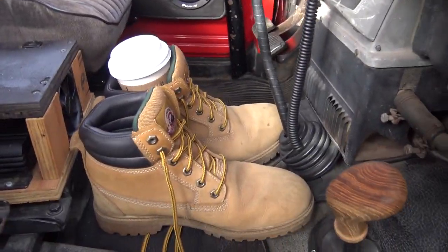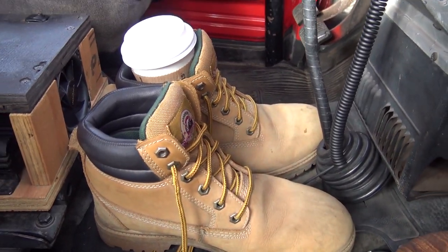So I gotta show you something. The 75 Land Cruiser does not come with a cup holder. Not practical. So to improvise, this is the cup holder that you would do for a 75 Land Cruiser. You got 2 spots. His and hers.